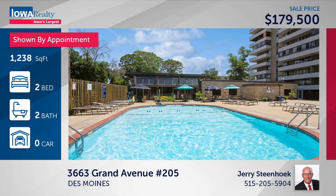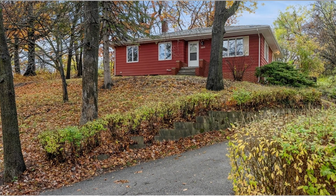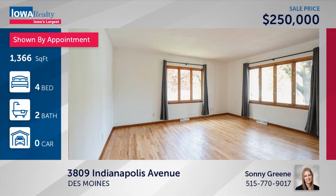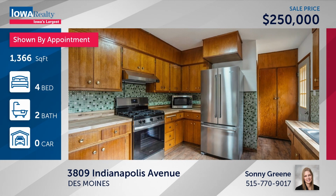Good price, $179,500. Half-acre setting here, tucked in the trees with sunny green, 4 bedrooms and 2 baths. Nice ranch, hardwood floors, new appliances and countertops in the kitchen. There's the deck off the back, walkout lower level partly finished, new heating and cooling, $250,000.